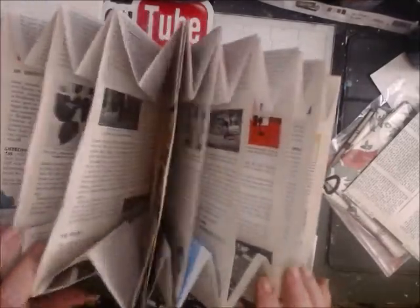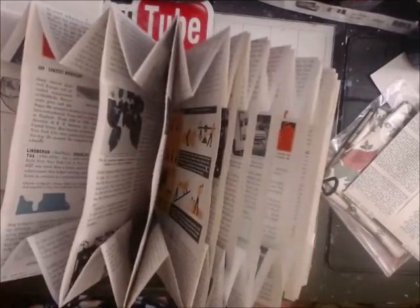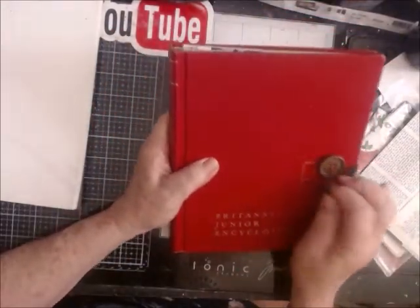But how neat would this be for Christmas presents for your crafting friends? To make these ephemera holders and actually fill them with ephemera. Of course, it would take you all year to make them, but that's beside the point.